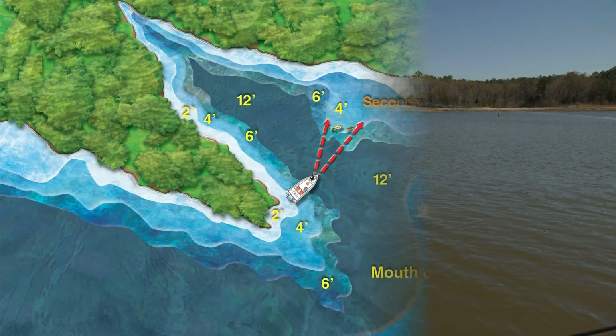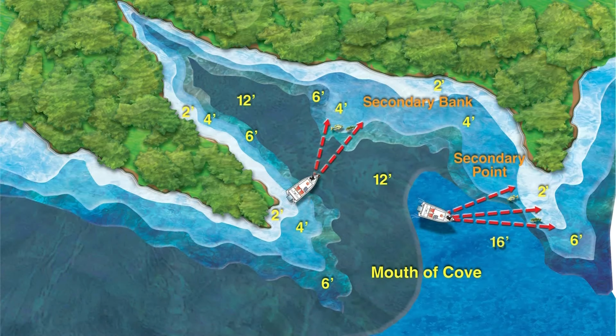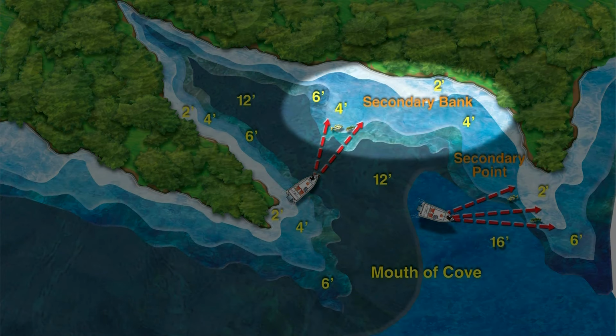Most of the fish we're catching are in a depth of about 3 to 4 feet, and they all have one thing in common. They're all relating to one key element, and that's deeper water close by. As you can see from a few of these illustrations, they show the type of locations where we caught several of our bigger fish, along secondary banks in the mouth of coves. And if cover's present, it'll make it that much better.